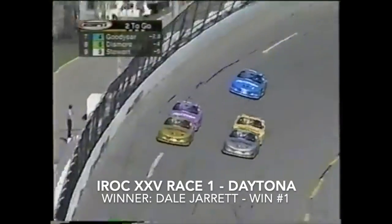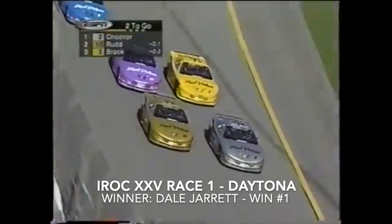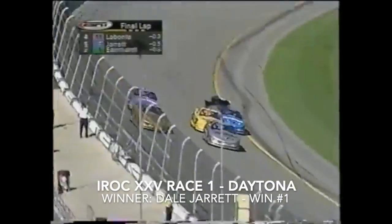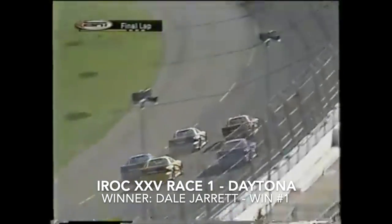I think Eddie has decided he's going to win this race one way or the other. They're coming down for the white flag. Some contact between Bobby Labonte in violet and Kenny Brack in the yellow car. Look at Eddie's car sliding around. Oh, they are bumping, they're sliding. Whoa, there. Whoa. Kenny and Dale Jarrett. Come on, Kenny.